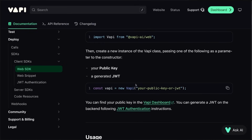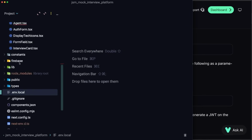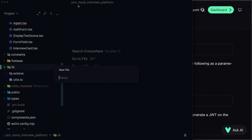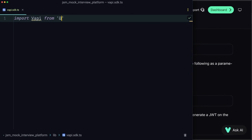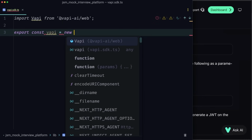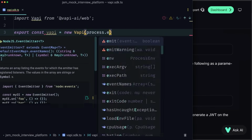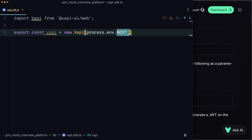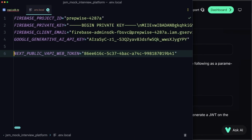Now, back in the docs, we are ready to initialize our new Vapi client. So let's do just that. I'll create a new file within the lib folder, and I'll call it vapi.sdk.ts. I will import Vapi coming from @vapi-ai/web, and right below, I'll create and export a new instance of Vapi by making it equal to new Vapi, to which we can pass over the environment variable we just copied, process.env.NEXT_PUBLIC_VAPI_WEB_TOKEN. You can also end it with an exclamation mark because we're specifying that it actually does exist within our environment variables.